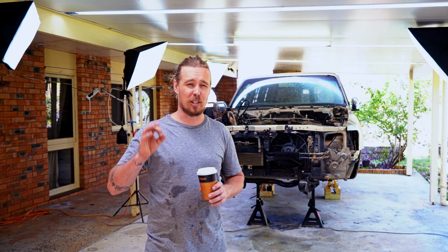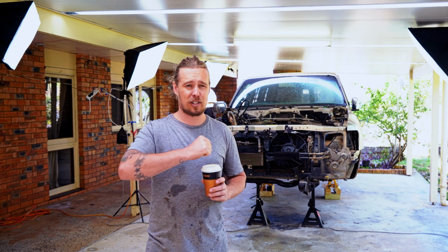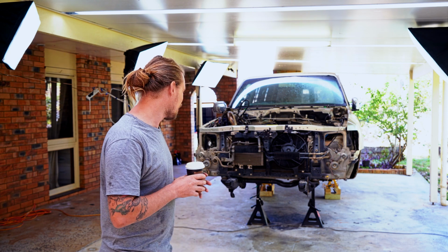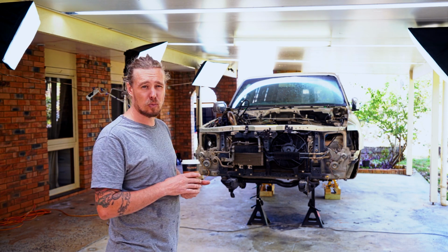I'm still umming and ahhing whether I actually drop the chassis out from underneath the body. As I've said, the chassis is in really good condition. It's had a rust spray put over the whole thing in its previous life, and it's in really, really good nick.